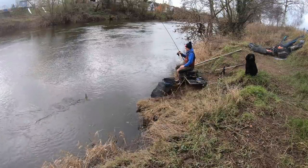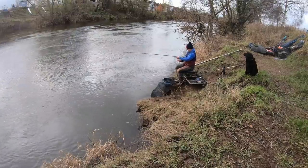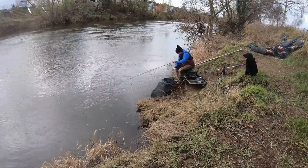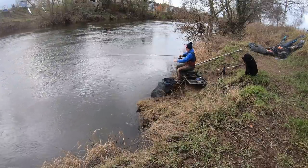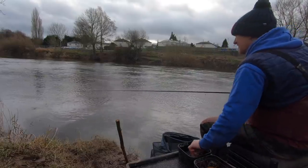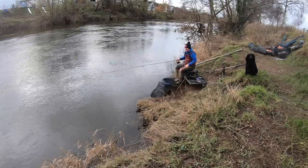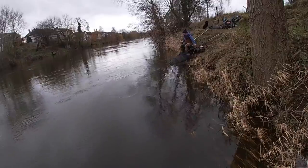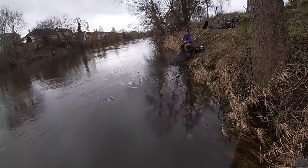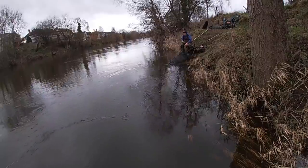Slightly smaller that time, but again, absolutely beautiful. It's okay, so it goes straight back out. Quite often find that with single maggot, you get away with a lot more. You can catch a couple of fish on a maggot, whereas with a couple of maggots, usually one will burst or mark up. And so that's boiling up a bit then.